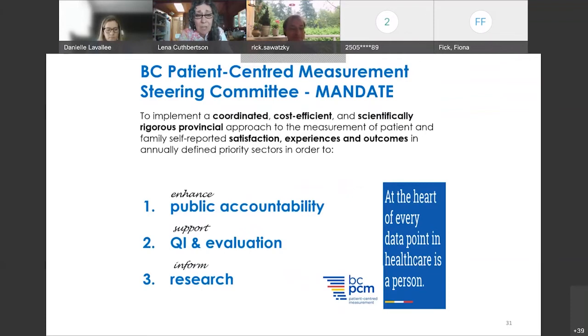So the mandate of our steering committee, which has also slightly evolved over time, really began with the goal of being able to measure and put the perspective of people who use healthcare services as a metric that would be seen as equal to other clinical and administrative data, so that the patients of British Columbia would have a voice in assessing the quality and safety of our healthcare system through a provincially coordinated approach. So it's all in, no cherry picking, everyone has to be involved, cost efficient, because these are very large scale projects, and also scientifically rigorous. What we realized was that in British Columbia, there were a lot of homegrown tools, and what we wanted to do was to ensure the scientific rigor in that first step of the PCM definition that Rick described, which is PREMs and PROMs being scientifically rigorous surveys and assessments.